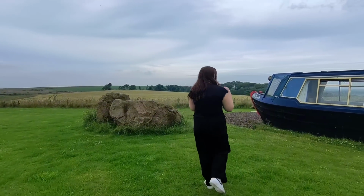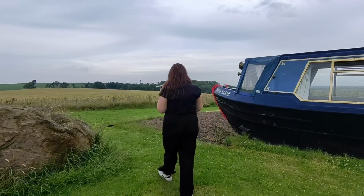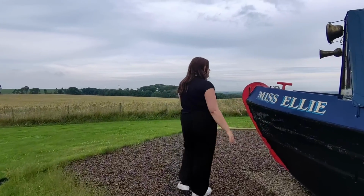I just love this type of thing. I don't know why, it's always fascinated us so much. So this is Miss Ellie, and she's big. It's actually a very nice boat.